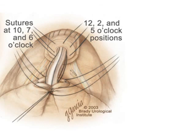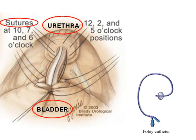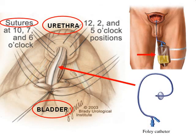Once the prostate is removed, the bladder is reattached to the passageway with sutures. In order to help this connection heal, we leave a catheter in place, and this usually stays in for about 2 weeks after the procedure. This catheter is attached to a bag which you can wear on your leg.